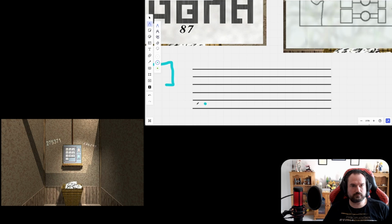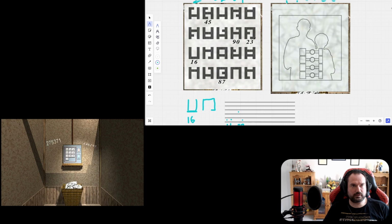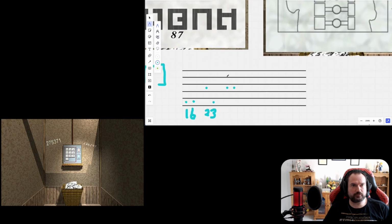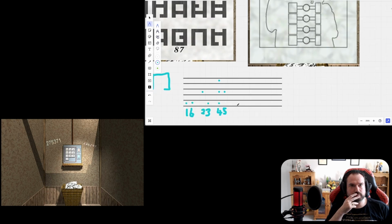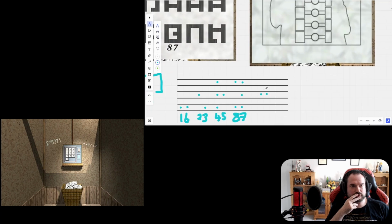So that's a 16. A 23 is a dot here and a dot here. Yeah. 90 is 2 dots in the middle and a dot at the top. But let's have a look at 45. Dot, dot, and then 2 dots in the middle. So 2 dots in the middle, a dot here and a dot here. And that makes 45. Then we're jumping all the way up to 87. 87, which is dot, dot, dot, dot, and a dot. And then 90, dot, dot, and a dot at the top.